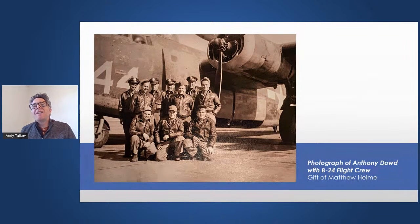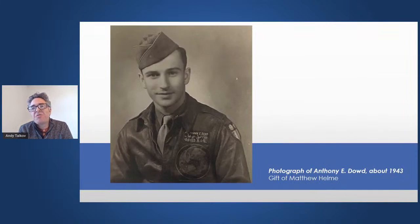But I was just thrilled when I got an email from Tony Dowd's grandson, Matthew Helm, who gifted us this collection. And in addition to this photograph, there were other photographs of his grandfather. Here's a more portrait version of Tony. So Tony was born in Brooklyn, New York in 1924. But he grew up in Lunenburg County and graduated from St. Benedictine High School in Richmond. He was drafted into the U.S. Army in 1943. And according to family history, his mother withheld his draft notice until 24 hours before he was required to report for duty. So that must have come as quite a shock for Tony.